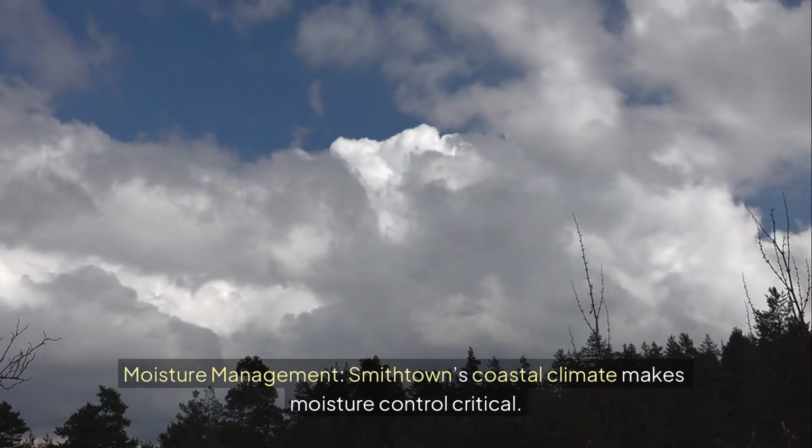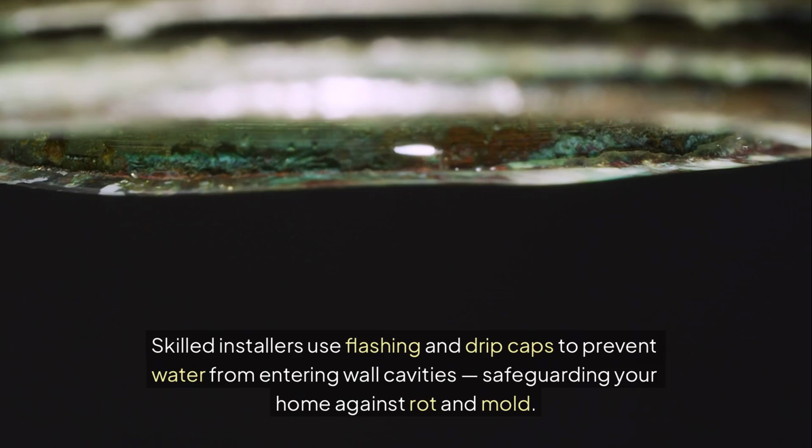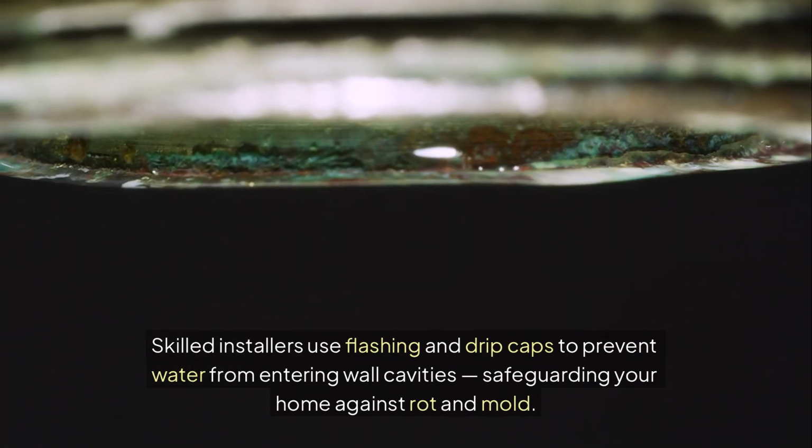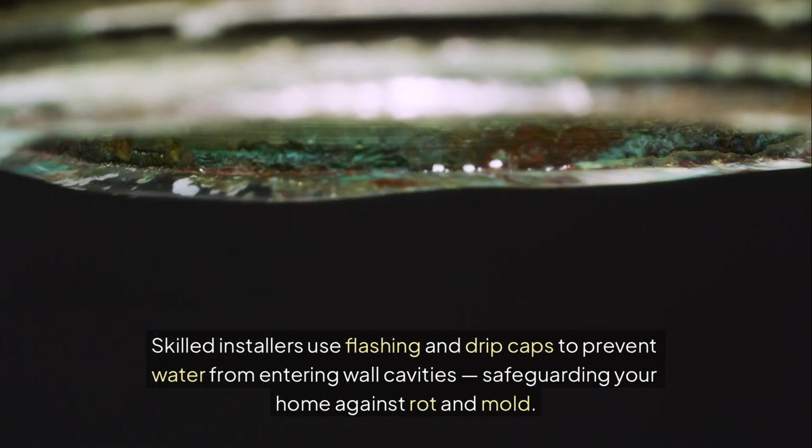Moisture management. Smithtown's coastal climate makes moisture control critical. Skilled installers use flashing and drip caps to prevent water from entering wall cavities, safeguarding your home against rot and mold.